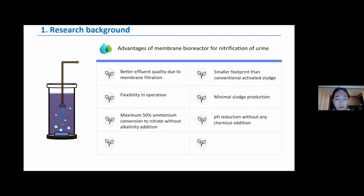In addition, smelly organics can be degraded by heterotrophic bacteria in activated sludge. And finally, nitrogen, phosphorus, and potassium can be recovered in one final product as a liquid fertilizer.